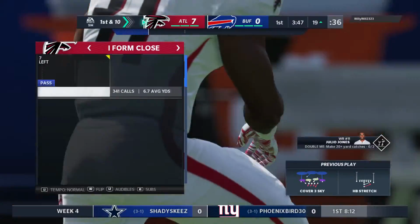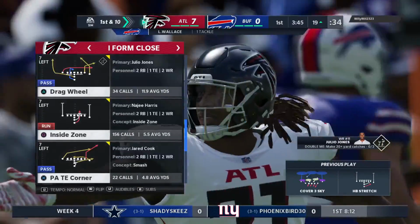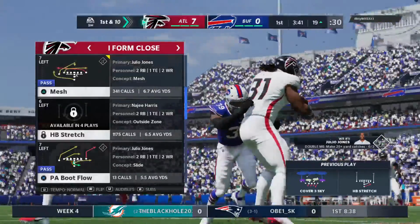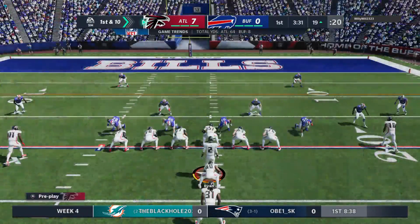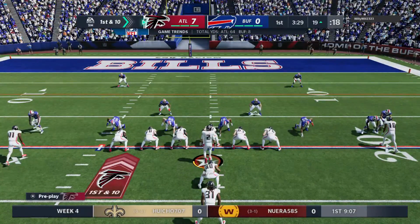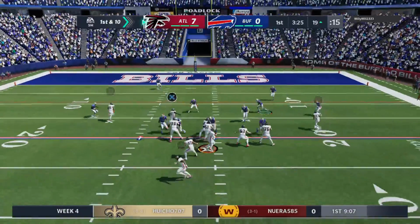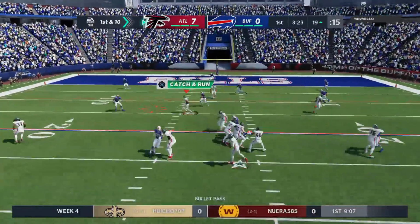It's a gain of 11, and the Falcons pick up the first. A good run there off right tackle in an old-school NFL football. The right side of the offensive line, often known as the nasty side. The left side, usually the technical side. Kind of reminds me of the old Atlanta Falcons 2009-2010.